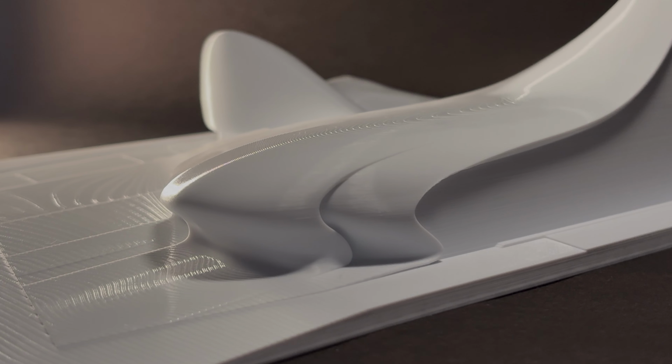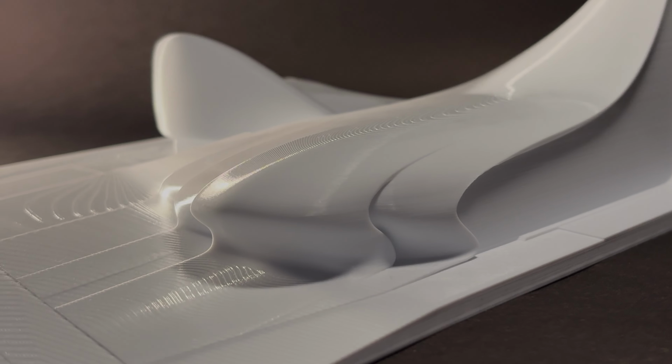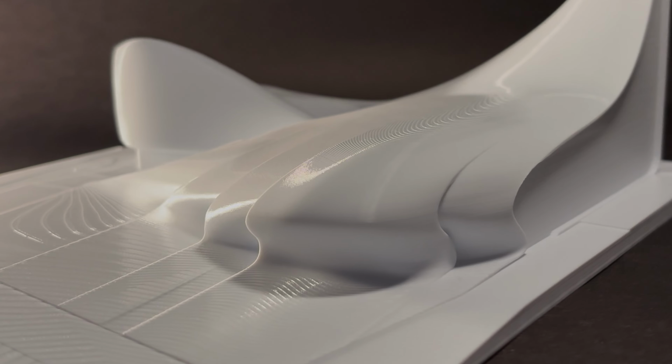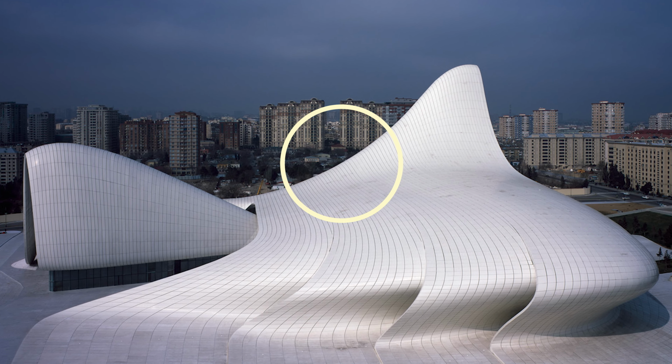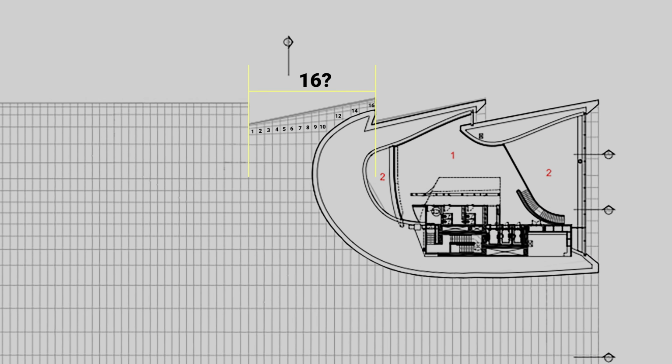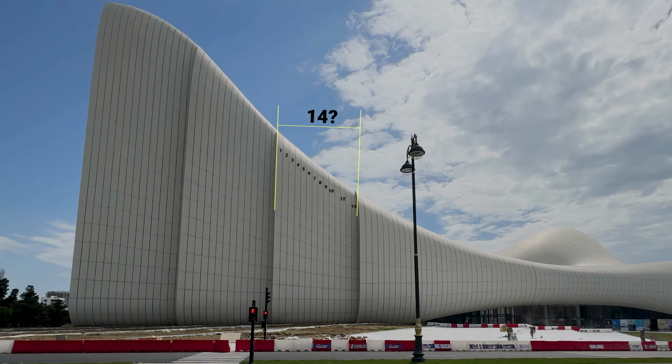So for the past month, I've been designing the Heydar Aliyev Center, and well, it was a struggle. As an architect, I obsess over precision, so when I found inconsistencies between plans, sections, and actual images, I knew I was in for a headache. For example, the amount of panels between two elements of the roof was different on a plan and an elevation and an actual picture of the building.